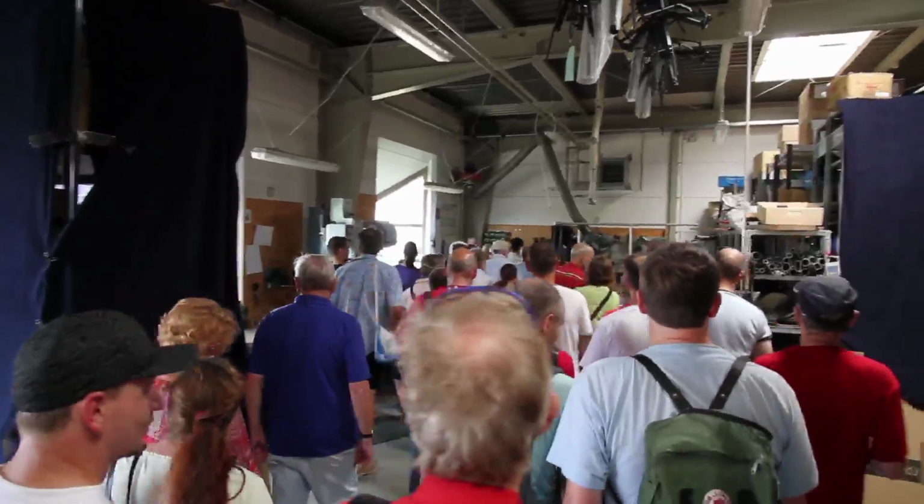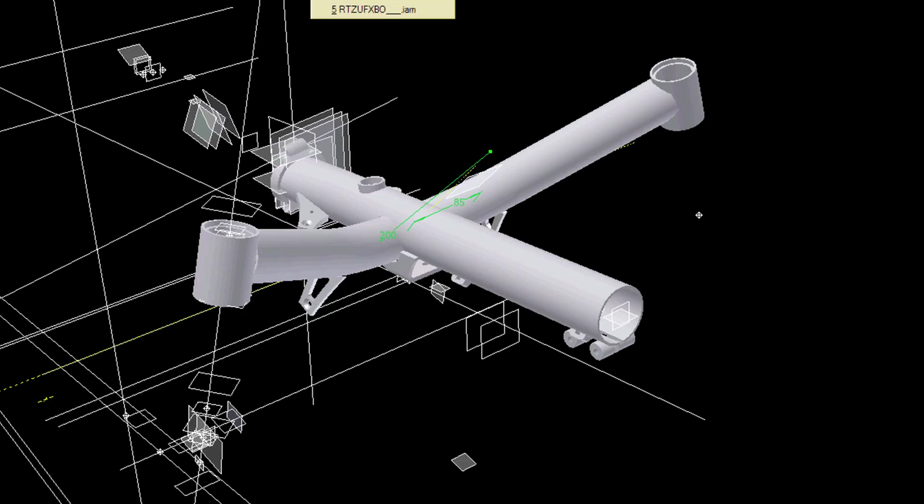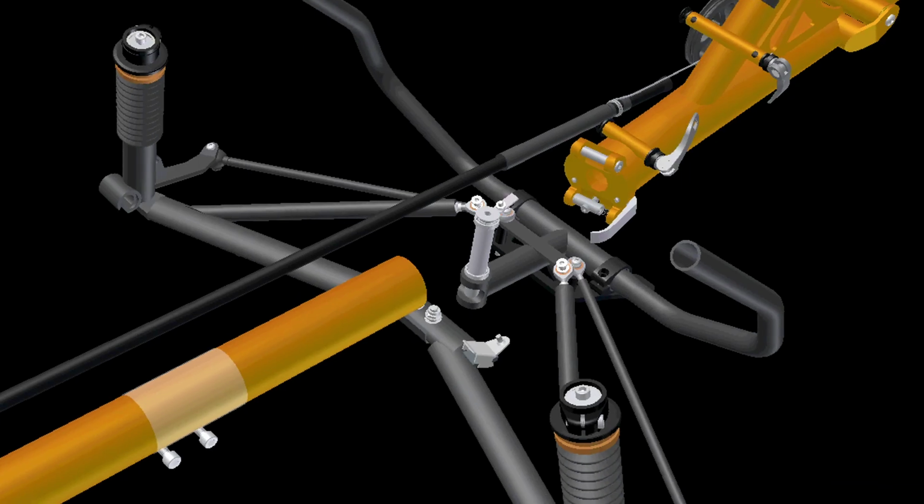Today's HP Velotechnik's open house. We have opened our doors on this wonderful summer day for people that love recumbent biking. We have invited them in the place where we design and assemble recumbent bikes and trikes. We have opened the doors of our development department, showing the designs on our 3D CAD CAM system.